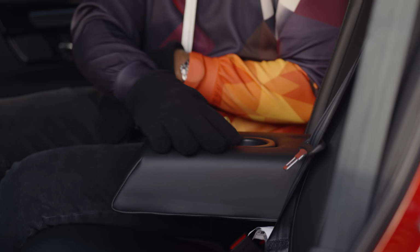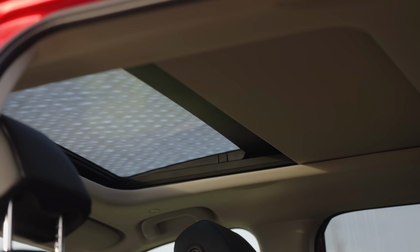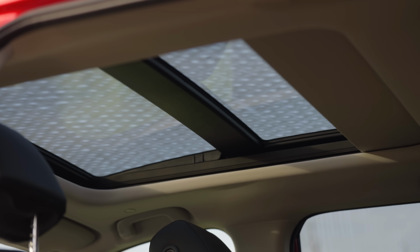But you do get this armrest down here with a couple of cup holders, and the car also comes with 2 USB ports and a nice big panoramic glass roof. So on the whole, yeah, not too bad.